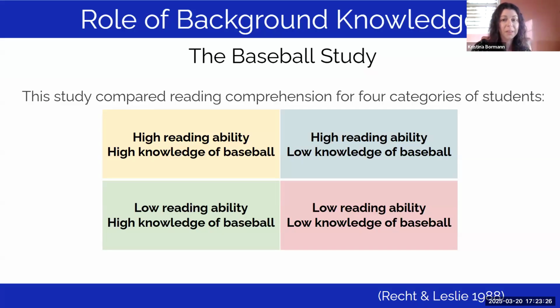They had, in the yellow, high reading ability and high knowledge of baseball. In the blue, they had high reading ability, low knowledge of baseball. And in the green, low reading ability, high knowledge of baseball. And in category 4, they had students with low reading ability and low knowledge of baseball.